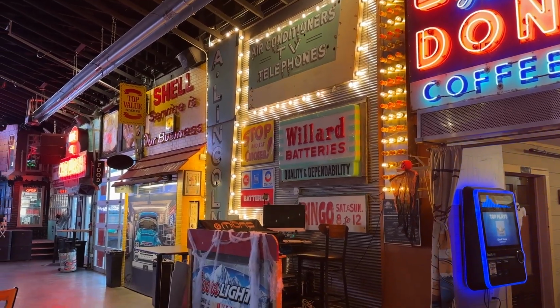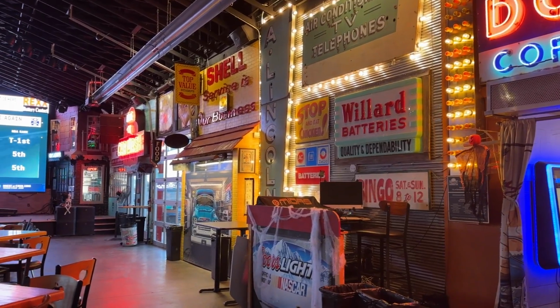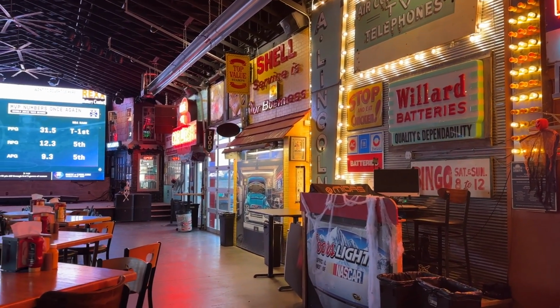So that's what the inside looks like. Inside is, of course, the restaurant and all the food, but Ron's also made a total museum in there with all kinds of old cars and signs all over the place. I got a chance to meet Ron. This is Big Ron, so it's named after the owner of this place.